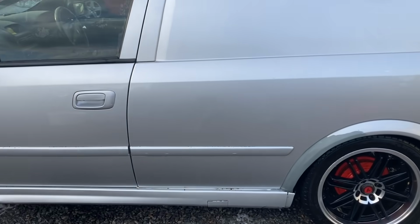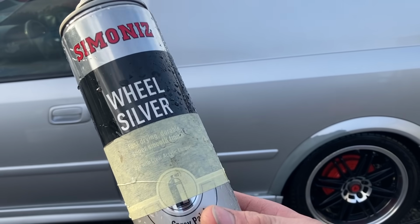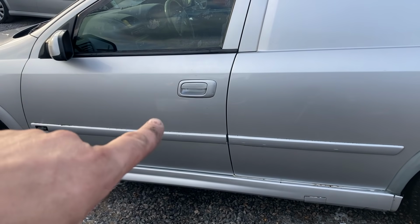The door handles, to say they're just a normal, generic, where's the silver? It's not a colour match paint at all, it was just a wheel silver. And I'm shocked, because normally you can get the right colour match and it's a pig. And that ain't too bad.